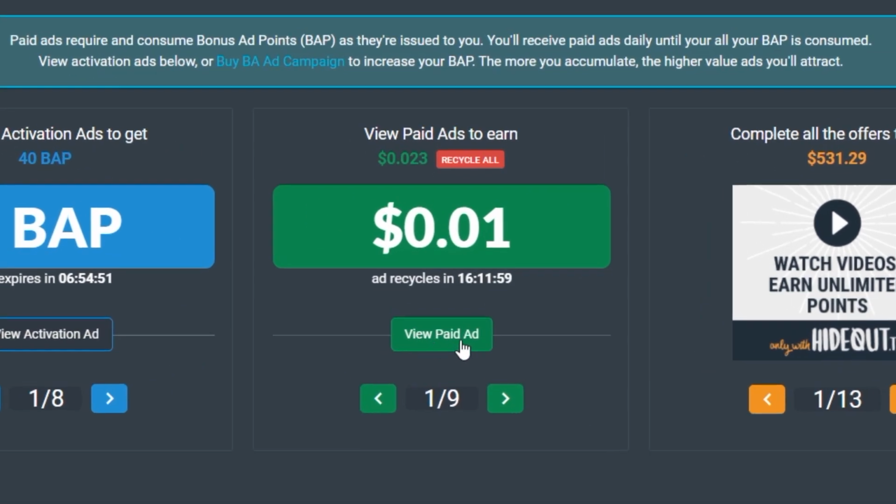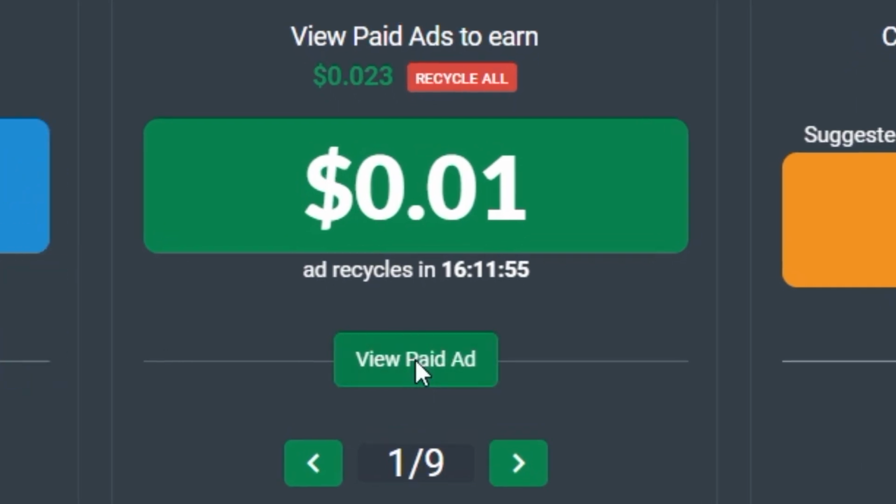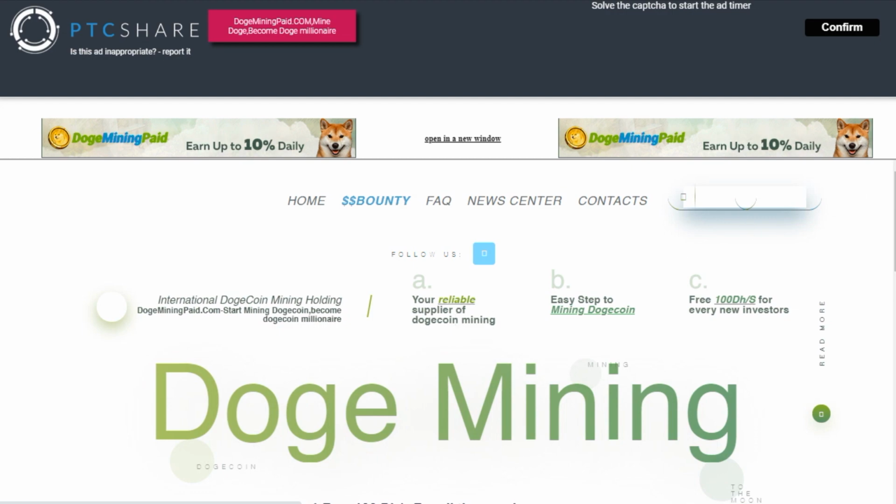It's very easy. You just need to click this button right here and that's all. View paid ads, that's all you need to do to get paid this amount of money that will quickly add up over time if you do this again and again.